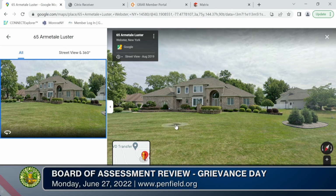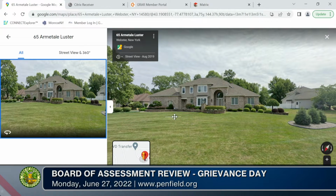Now you're going to see my patterns are pretty much the same. I draw comparable sales. I've got pictures, and I do a pretty elaborate scheme on these properties as I'm going down the list. So the next one we're going to use is Dan Viola's property, okay? Dan Viola. And I'll give you the address on that. Just one second. Dan's property is located at number 65 Amatel Luster, if I can pronounce that road right, I'll be a genius.